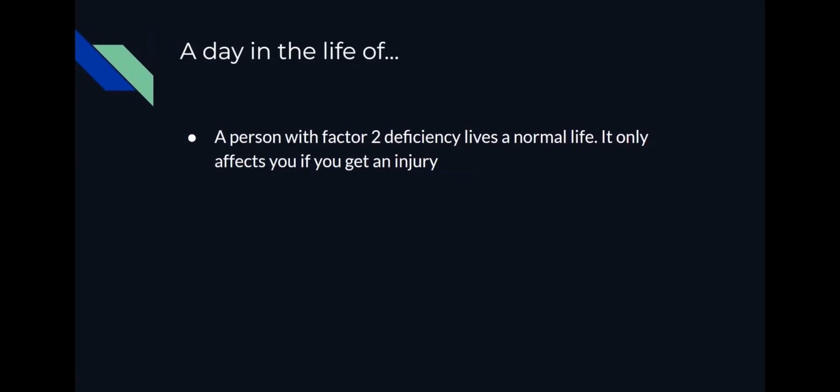A day in the life of a person with factor 2 deficiency: they live a normal life. It only affects you if you get an injury.